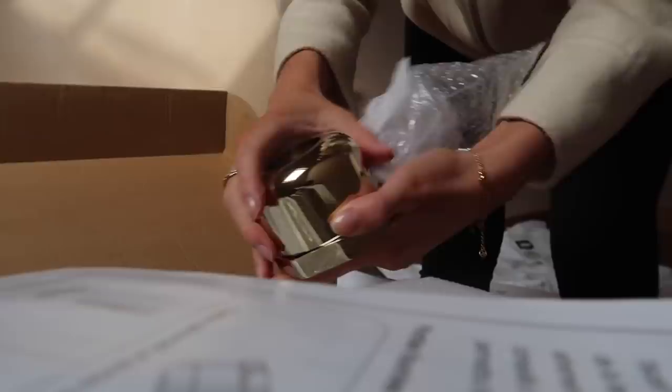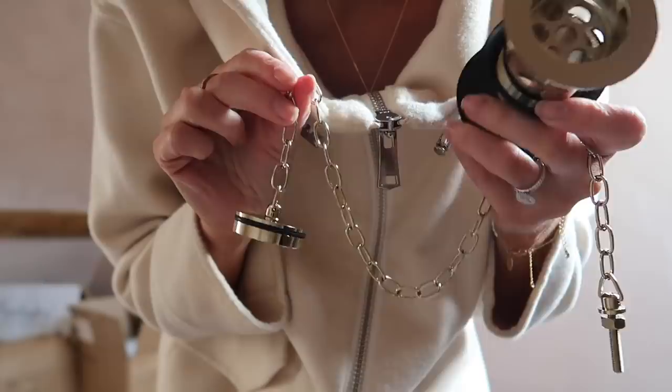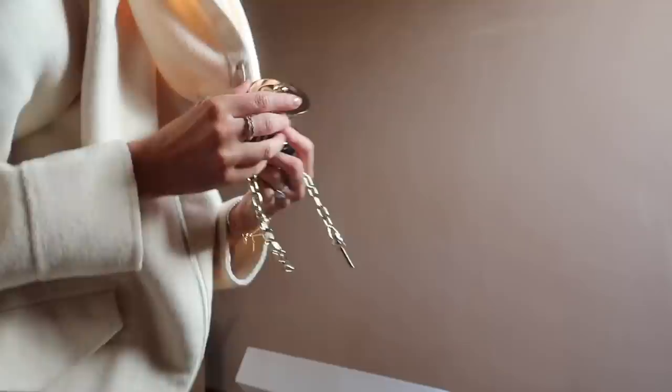Okay, here we have the plug, and the plug is gold as well. I just think that gold hardware in bathrooms looks so beautiful. So, oh, why do I get excited about these kind of things? But oh my goodness, that is just gonna look stunning in the marble sink. Look at this. Oh my goodness.